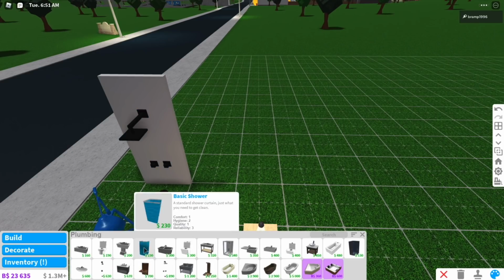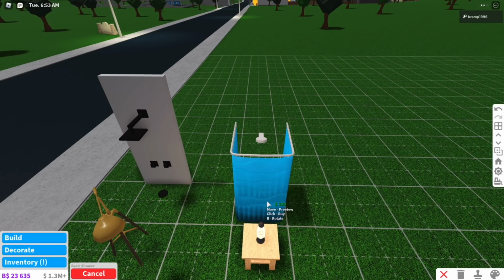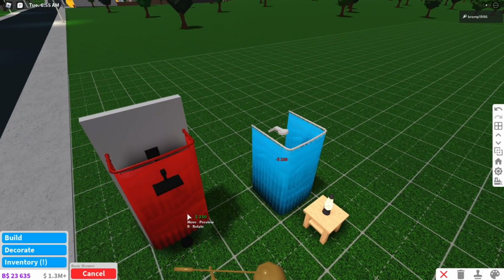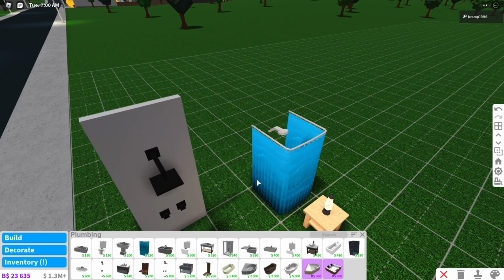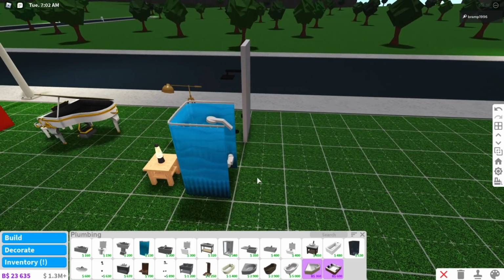My least favorite plumbing item is the basic shower. It reminds me of the starter house, but also, and that is me, I hate shower curtains. They are nasty. They collect mold. I would never ever have a shower curtain in my house. Of course, if you can't do it otherwise, then you have to have one.